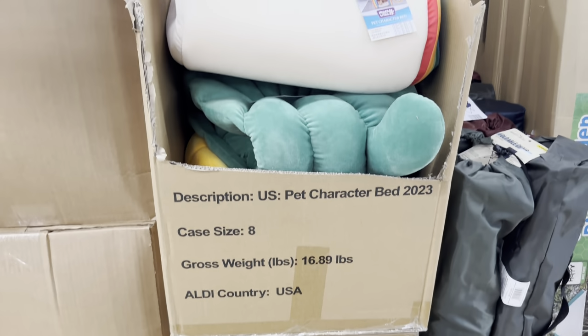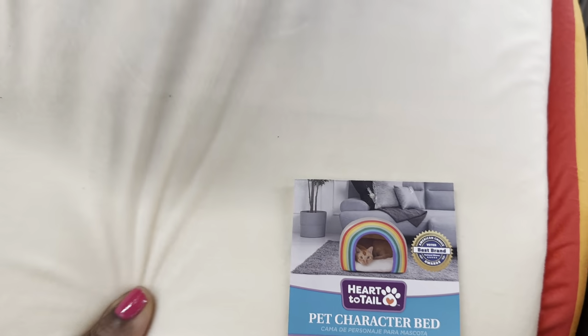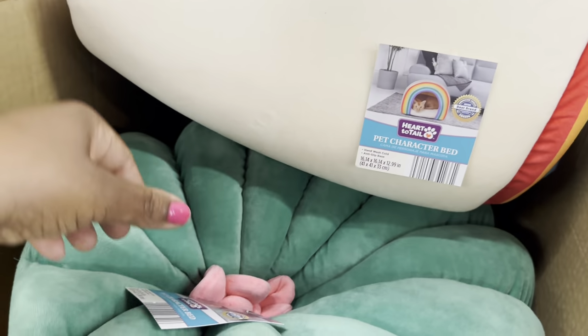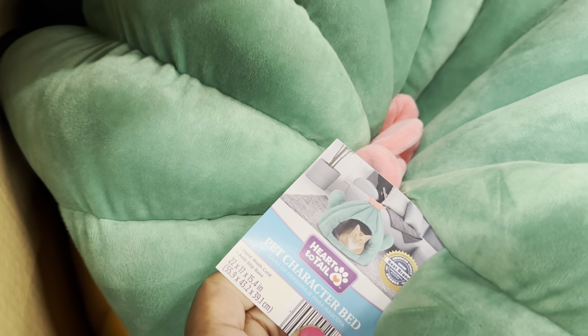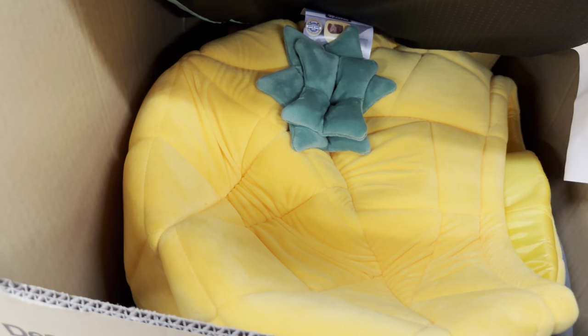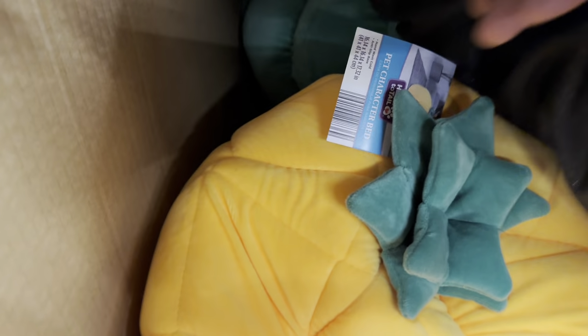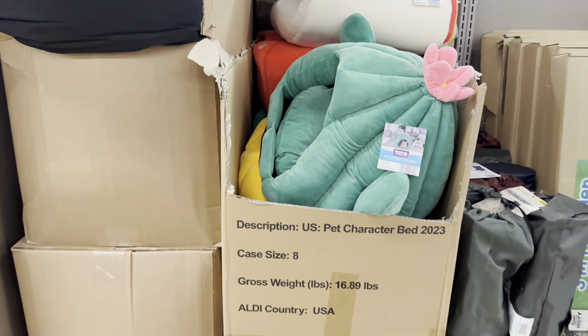The pet character bed. They're $19.99. Oh, how cute. Oh, my baby would have loved this. She loves to get in her little spot like that and just roll up and be to herself. Oh my goodness, how cute is this? Oh my goodness, love these. They also have this yellow one. Let's see what this yellow one is. Woo, I'm struggling, guys. Nope. Let it go. So anyway, the pet character beds, guys, they're $19.99 here at Aldi.